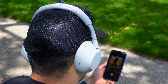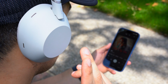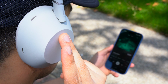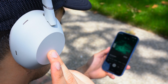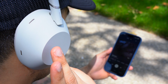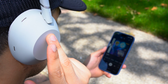But when it comes to the controls on these headphones, both of these headphones have full-on touchpads, and these touchpads are easy enough to use. You can tap to play or pause your music, you swipe front or back to skip through your music, and you can swipe up or down to adjust your volume. And a pro tip, if you swipe up and hold, you can continuously raise the volume on either of these two headphones. Overall, both of these touchpads are good, but I know some people still prefer their physical buttons.